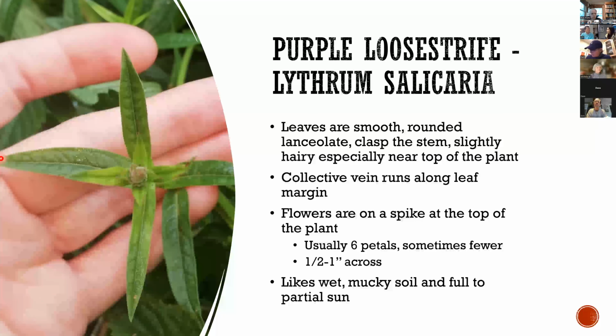And that's something many wetland plants will do to help water come off of the leaf more easily so that they don't get mildewy. And that would be very bad for the plant if it was mildewy all the time. So look for the gutter vein. That can help you determine that you have actual purple loosestrife. But once it flowers, it's pretty distinctive.